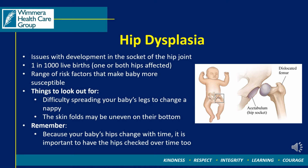pregnancy, and family history. Things to be aware of include difficulty in moving the baby's legs out during nappy changes, uneven or differences in skin folds on the thigh and glute region, or the joint feels stiff and can click or clunk. If concerned, make sure to raise this with your maternal child health nurse or GP at their 6-week checkup. Infants under 6 months of age undergo an ultrasound, which will measure and detect hip dysplasia. The earlier the condition is detected, the easier it is to manage.